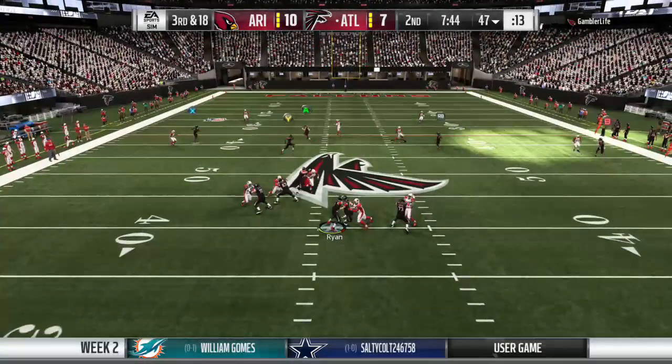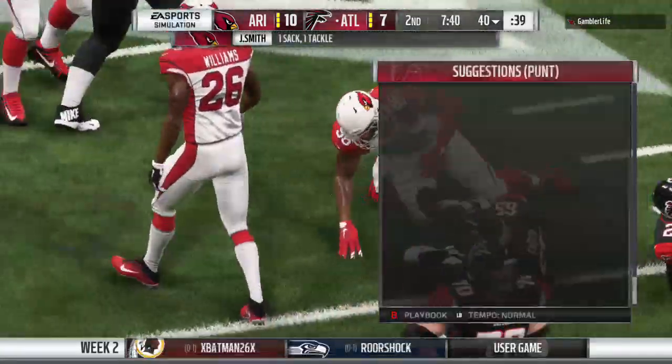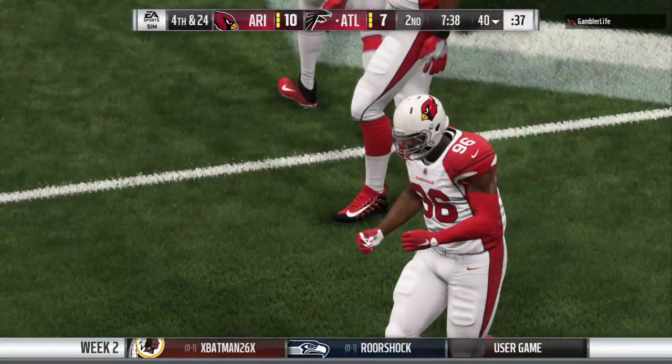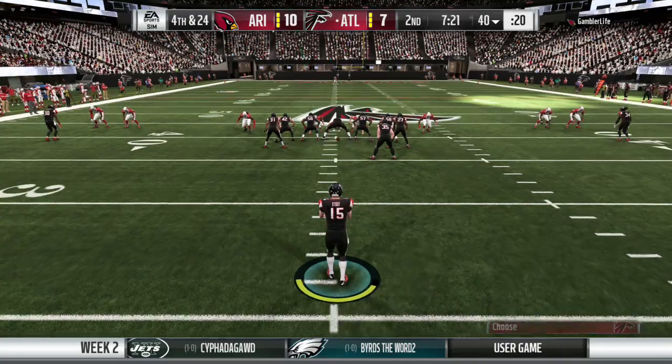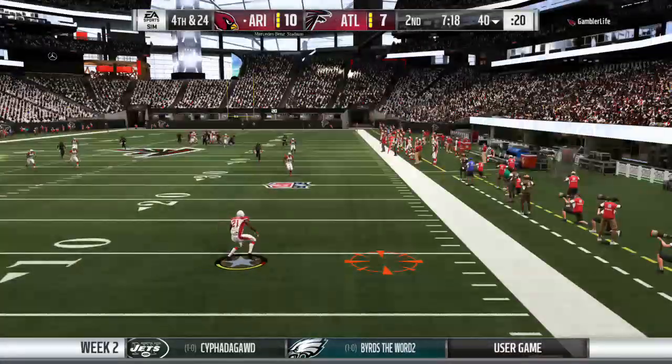3rd and long. It's Ryan. And the pressure gets to him again. Jaquez Smith in there to drop him. And back-to-back sacks now bring up 4th and long. The Falcons send out their punter. The Pro Bowler Patrick Peterson back deep for Arizona.